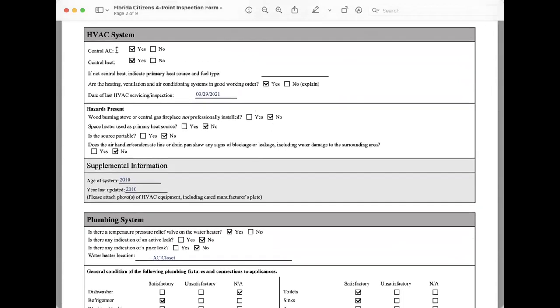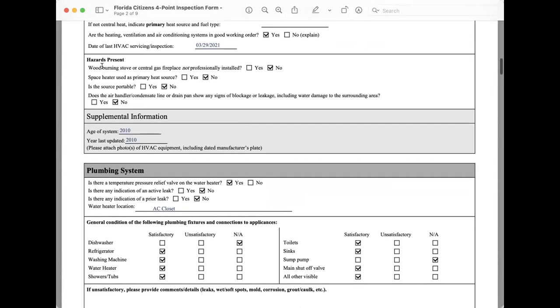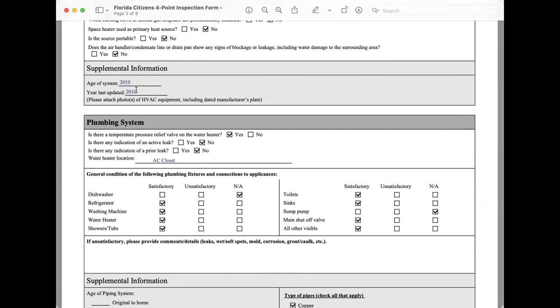All right, so here's the AC, central AC, yes, central heat, yes. All right, the date of the last inspection, again, this is when the inspection was ordered, March 29th of 2021. And everything is working in order, all right? So wood burning stove, there's no wood burning stove, so no. Space heater used as primary heat source, no. Is the source portable? No. Does the air handler, condense line, or drain pan show any signs of blockage or leakage? No. All right, so the year of the AC is 2010. All right, and this inspection was performed in 2021, so that AC is now 11 years old. Well, now no, now it's 2024, so now it's 14 years old.